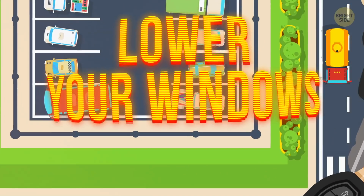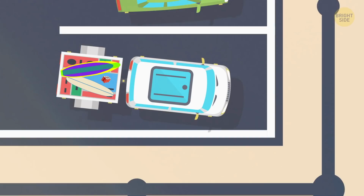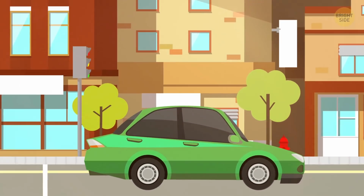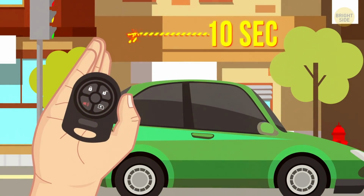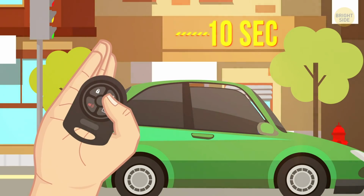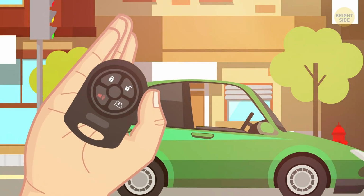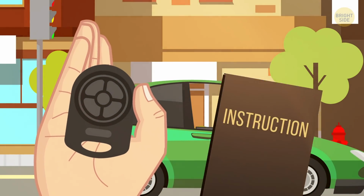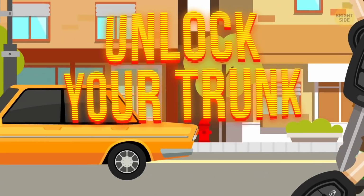Lower your windows. Oh, it's a hot summer day, and before driving to the beach, you want to get some fresh air flowing in your car. Some vehicles give you this feature. You can press the unlock button on your key fob, and within 10 seconds you need to press it again. Hold it until your windows roll down. But be careful, the button isn't always labeled on everyone's fobs, so you have to know which sequence to press and for how long.